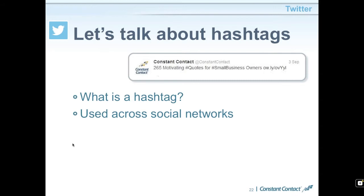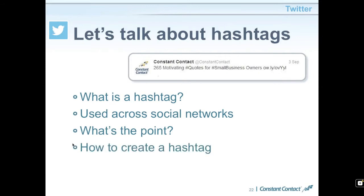Certainly with politics and that sort of thing, you see hashtags used quite a bit as well. Used across social networks. They've had them on Facebook for 2 or 3 years. They haven't caught on as much, but I saw my daughter using hashtags the other day, so I'm going to have to ask her what's going on with that.